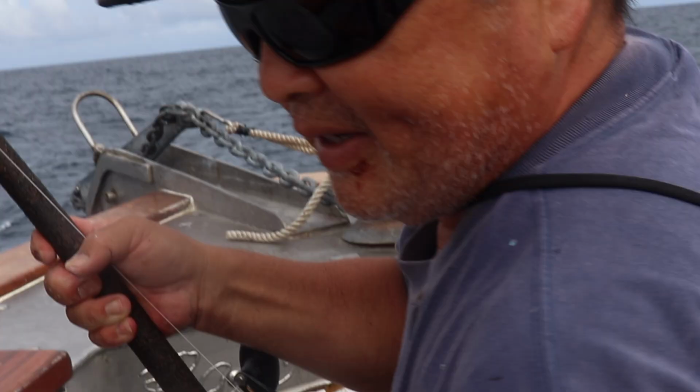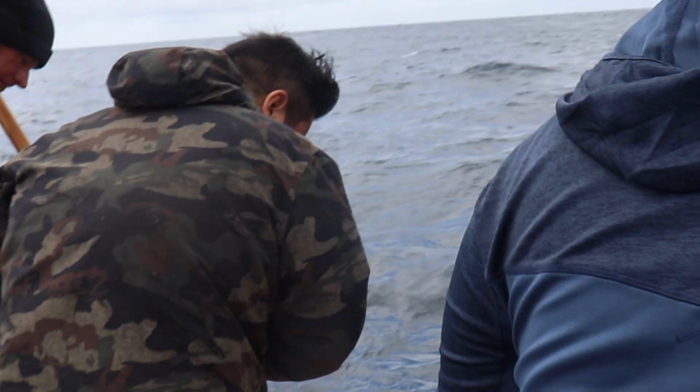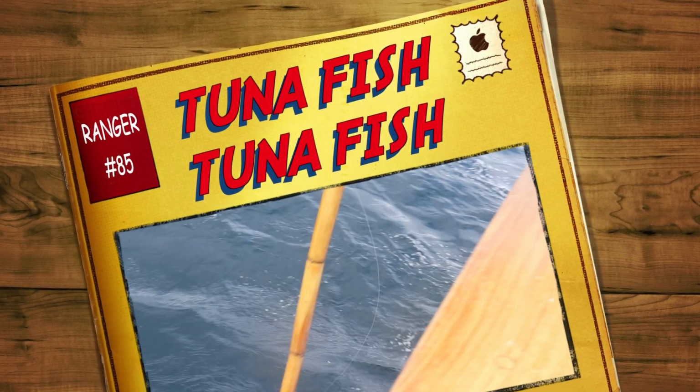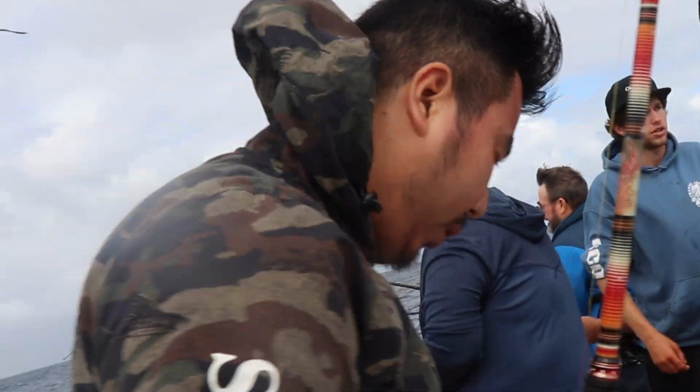Coming over, working together. It's important. Let's switch, it's important. Guys. Work together. Get it? For the second gaff shot. Oh, there we go. Very nice. Woo! Nice fish. How many is that for you? Third one? Nice fish, brother.